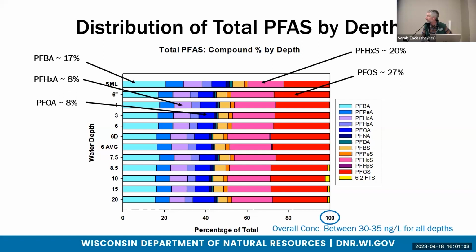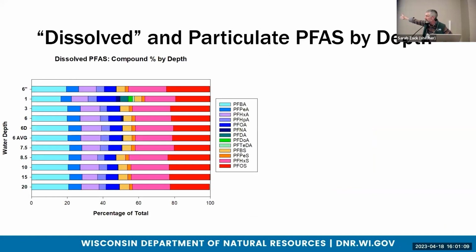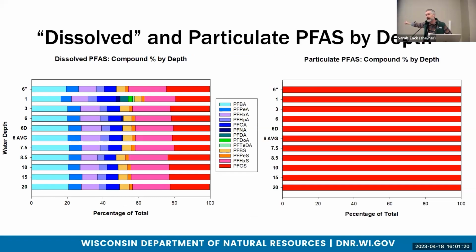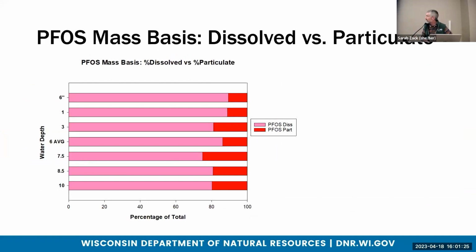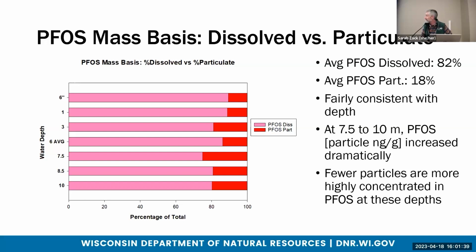PFOS 27%, PFOA was only 8%. Anyway, there was 6.2 at the bottom. But if you look at the dissolved, it's pretty much the same as the total PFAS. I could put those side by side and they'd be pretty much the same. And if you look at the distribution of all the different compounds that were in the particles, they were all PFOS. So PFOS was the only compound bound to the particulates, top to bottom. And percentage wise, most of the PFOS was dissolved, and then a small amount in the particulates. It's usually 80 to 20 dissolved to particulate, consistent with depth, highly concentrated right above the hypolimnion.